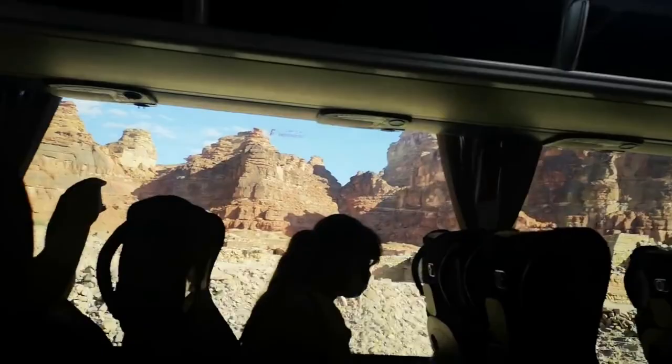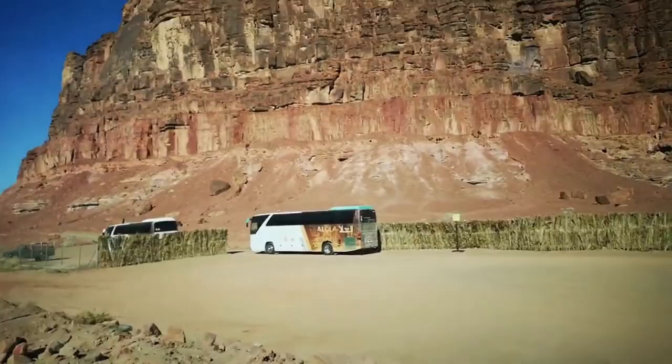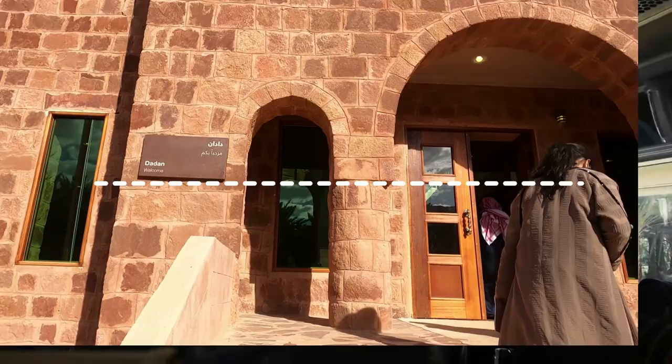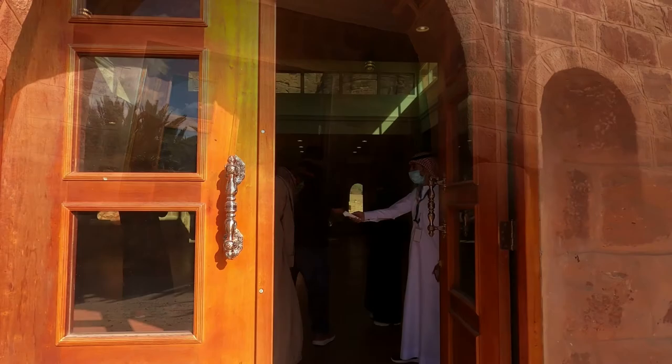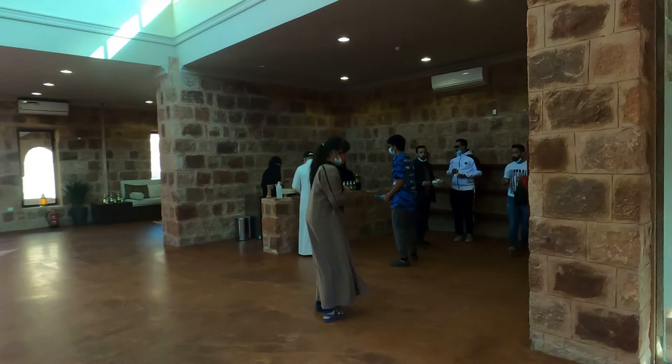After having a quick lunch, we boarded our bus to Dadan, which was the capital of Dadanite and Lihanite kingdoms. Okay. I think we have reached there. At Dadan, we were highly impressed by the hospitality of the official staff managing the sightseeing tours.